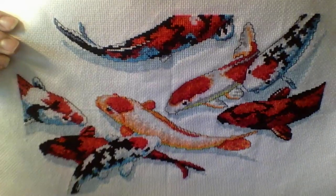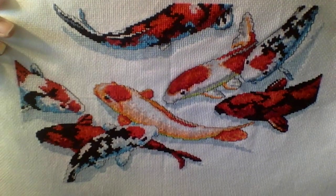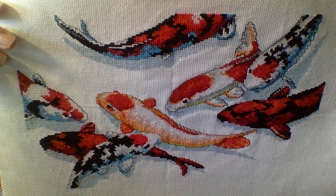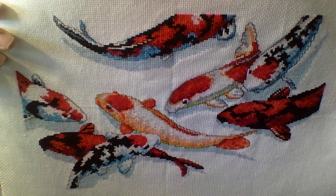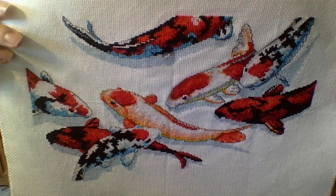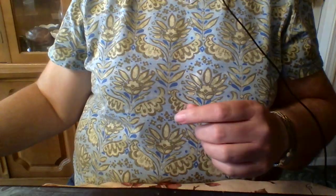Anyway, lesson learned. When they say rinse the floss, they mean it, because I knew this was not DMC. I knew it was some other off-brand, you could tell. And I should have washed it. But there they are, my koi. And they are a finish. Fully backstitched, fully everything. They just need to be, you know, maybe rinsed more and ironed and then framed up.